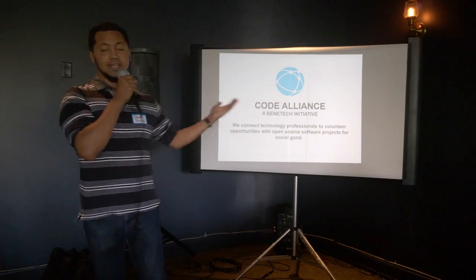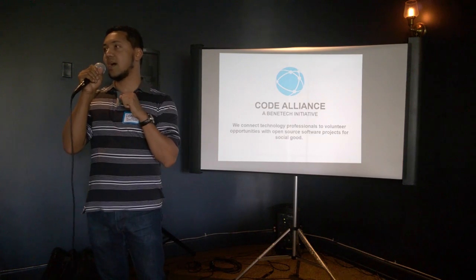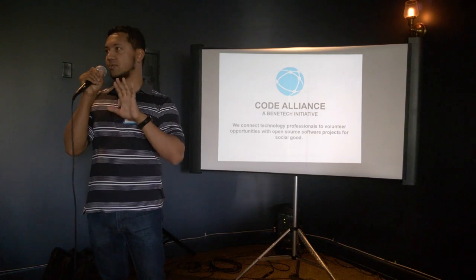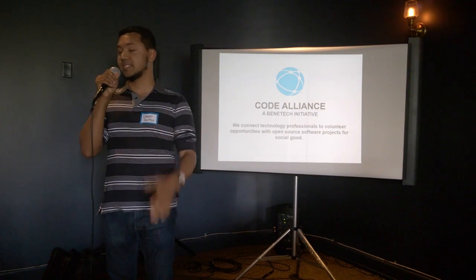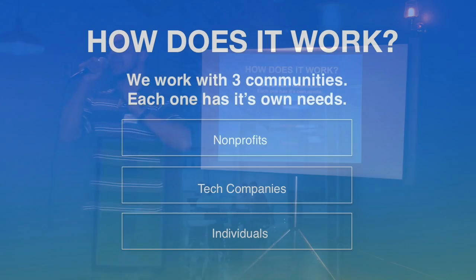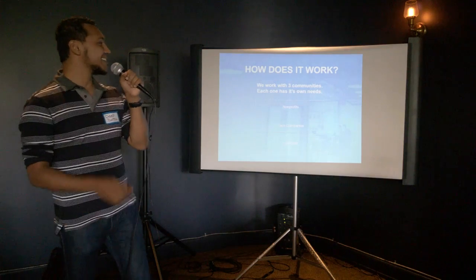And Code Alliance, as you can see on the screen, is a program where we connect mostly tech professionals, sort of geared towards web developers, product managers, UX designers, to social impact organizations to get good code done for good. Oh yeah, and I have a superpower today called Ricky, so when I click my mouse, the slides change. Okay, so how does Code Alliance work?